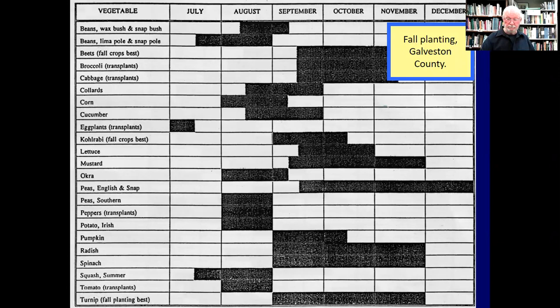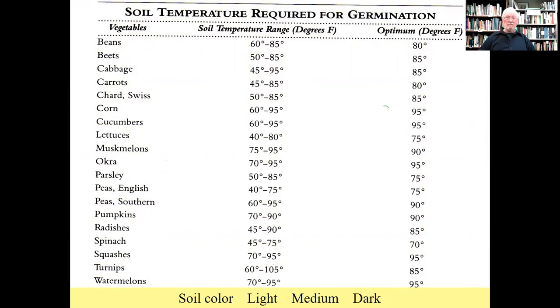Okay, this is the temperature that is required for most seeds to germinate. If you look at the green beans, they need a temperature between 60 and 85 degrees Fahrenheit, which 47 degrees is too cold for green beans to germinate. So that means I have to wait. At 47 degrees, I can probably plant some beets.